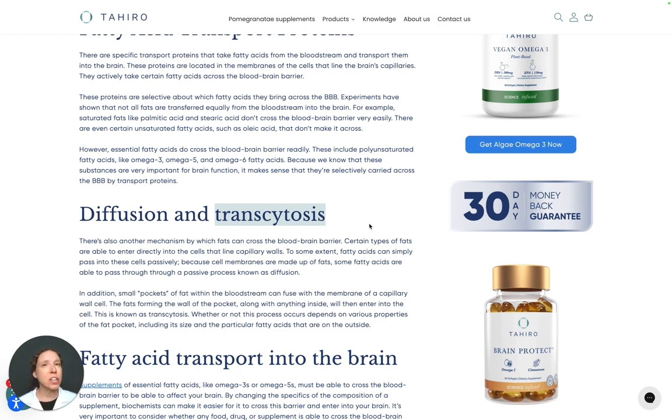Any supplement or nutrient that you're thinking of using to help improve your brain function, the very first important question to ask is, does this cross the blood-brain barrier? And so using nanoparticles, we're able to help fatty acids cross the blood-brain barrier more easily, and that gives them that ability to provide benefits.